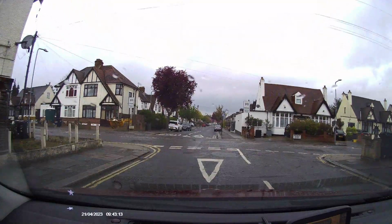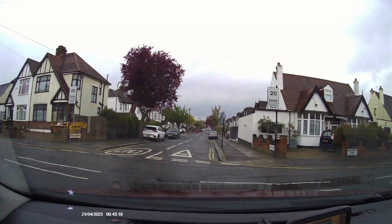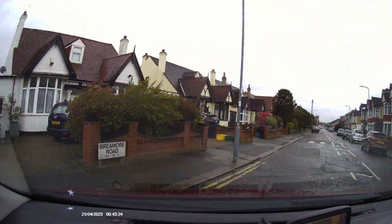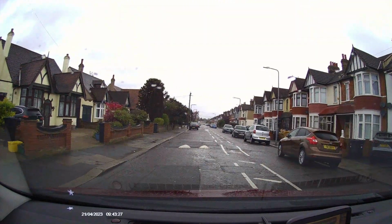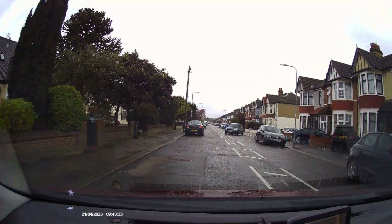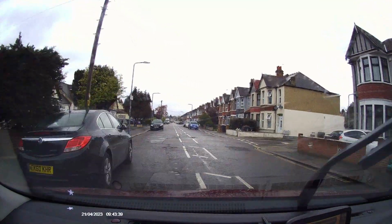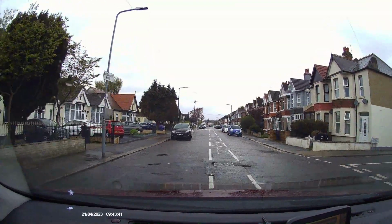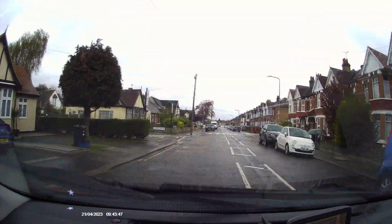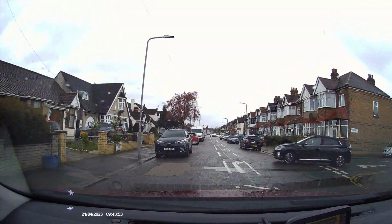Junction is coming, so we need to stop. After checking mirrors, we need to look right, left, straight, and we are turning right here. No car around, so we are good. We turned safely. It's good. Nice and clear road. We are driving on our side of the road, giving nice 1 meter space to the cars parked on the left.